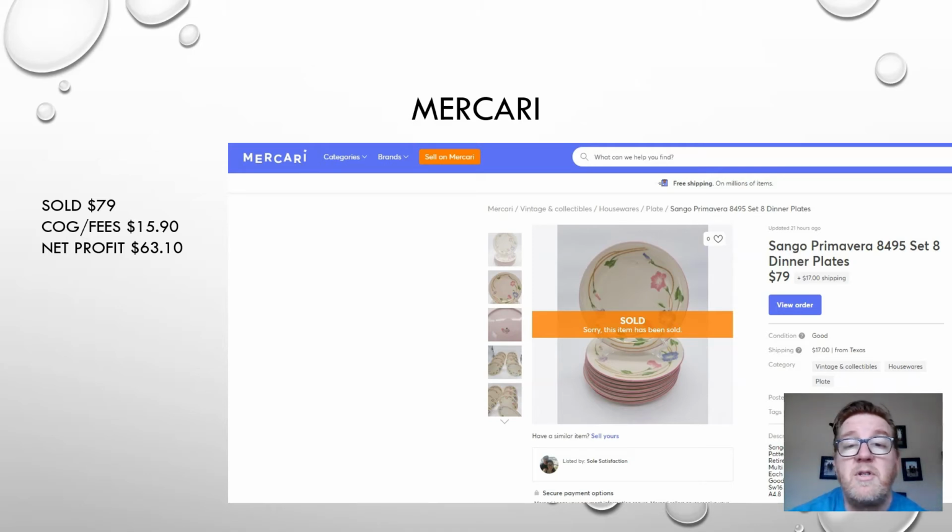I do have a subscription to WorthPoint, which helps you identify some of these things. It gives you sold history on eBay items that goes back longer than the 90 days that you'll find on eBay. So if you want to dabble in those type of fields, WorthPoint is definitely something to consider. So anyway, these pretty plates right here brought me in $63 profit. Love it. I can eat off that plate all day long.